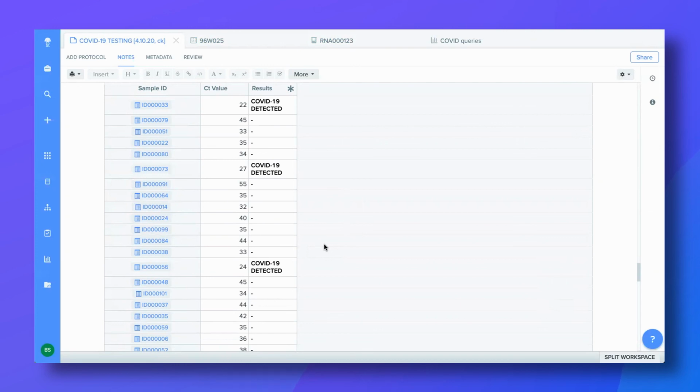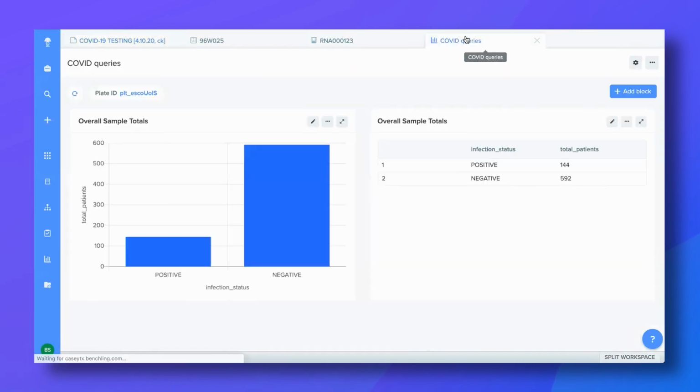Finally, the Benchling Insights application allows you to query data from our PostgreSQL warehouse. Dashboards like these can easily be configured to display number of positive versus negative samples tested, number of plates in each processing step, control performance, etc.